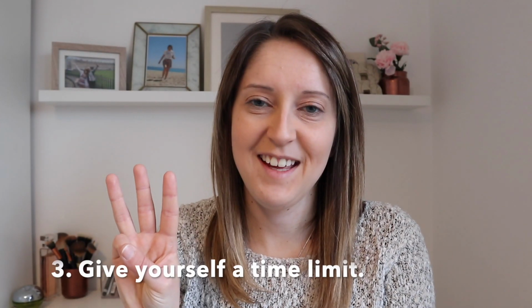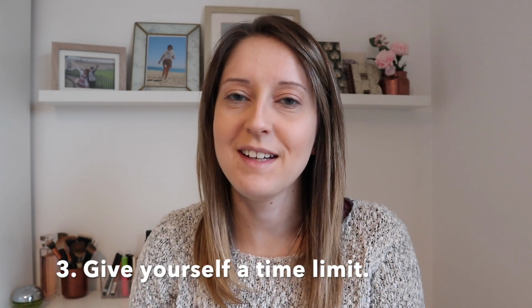The third thing is to give yourself a time limit. This could be that you just do 10 to 15 minutes every day, and you just do a drawer, or one area of your room or one area of your house. You can do a time scale that suits you. If you know you want to spend 1 hour every weekend decluttering an area, then you do that. Find a time that suits you and do that on a regular basis.